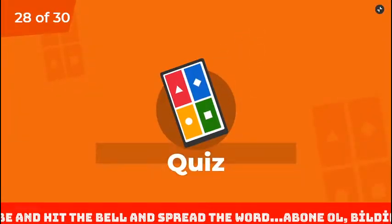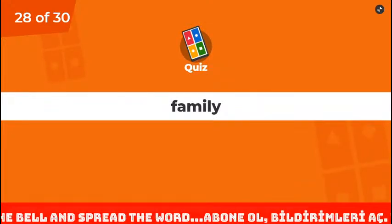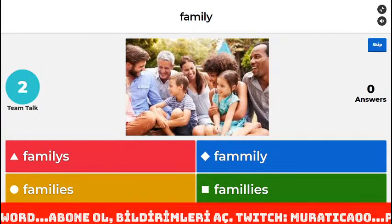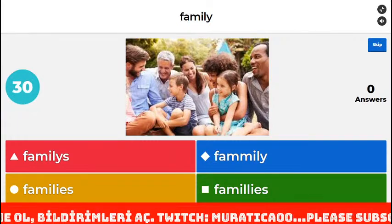And here is the 28th question. What is the plural form of family? Is it families? Is it family? Families or families? Which one?